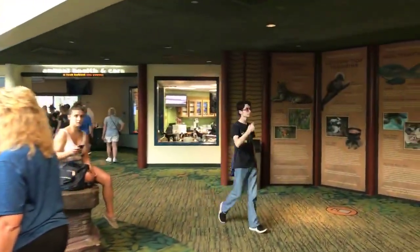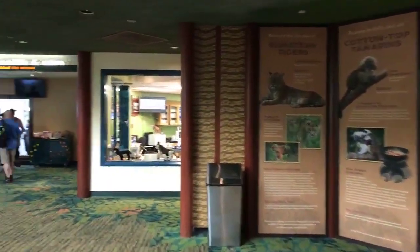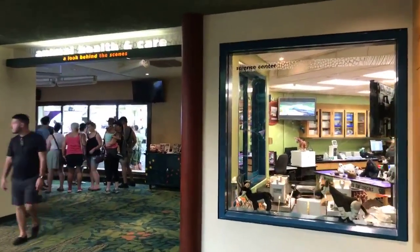Interesting conversation by the cast member talking about conservation, things that you can do at home to make an impact for animals. Barb asks, is that a hawk? I'm not sure. It's a very impressive looking animal though.